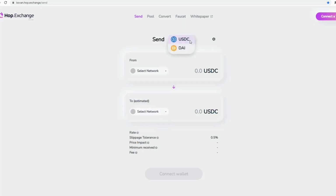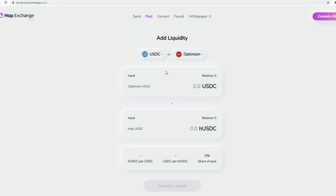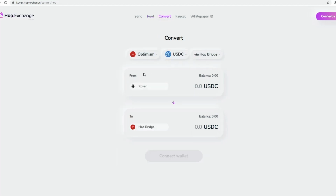And then what you can also do here is pool, right? So you can pool here Optimism USDC. You can change that to DAI. You can add liquidity. So it's very, very interesting. And then also you can convert. So if you want to do a swap, you can use the various bridges. What you have here is a Hop, Canonical Bridge, and via AMM.